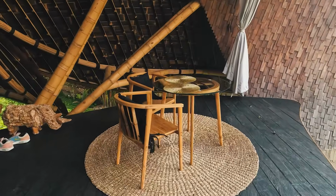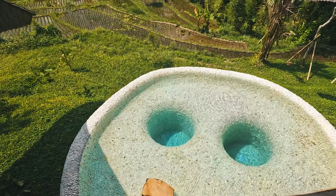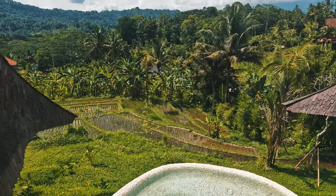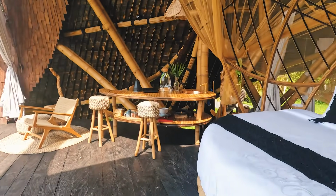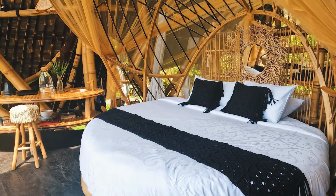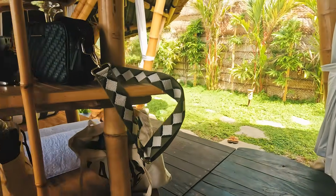We've got a dining table here, and then look at this, there's a pool. I'll take you down there in a second, but look at this view. Yet again, another amazing place. So look at this. And then there's a secret door, which I'll show you now.